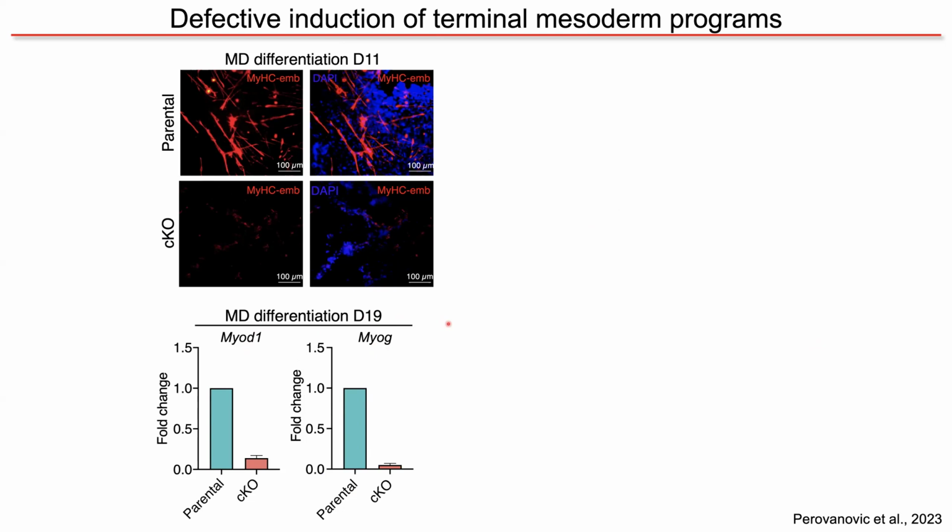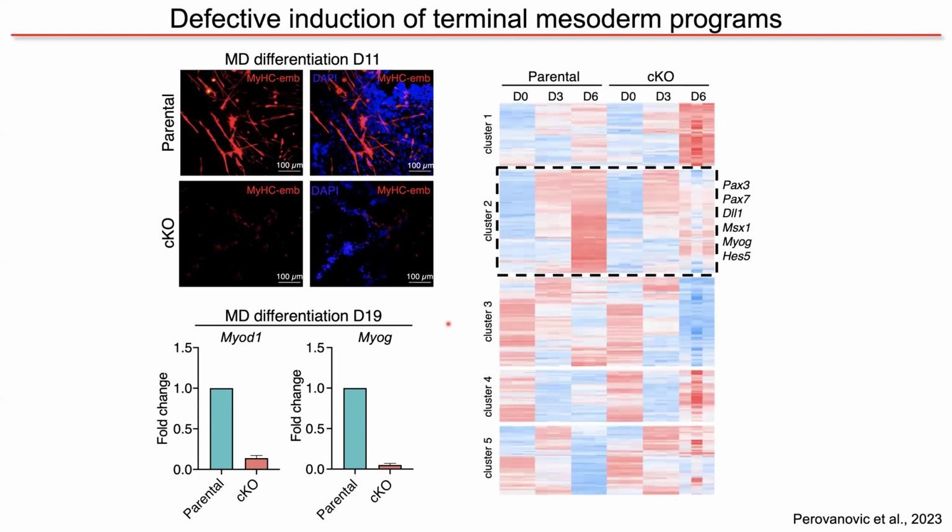So we ran bulk RNA-seq at a much earlier time point as the cells are specifying mesoderm, with the idea that the gene expression defects we identify early might explain some of the later phenotypic defects that we observe. So we did 3 time points: undifferentiated, day 3 and day 6. This is just as OCT4 is getting lost in parental cells and in conditional knockout cells.